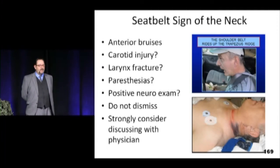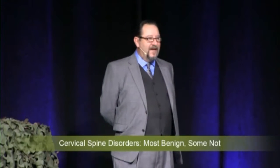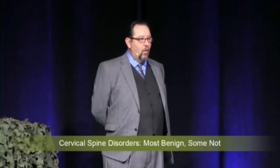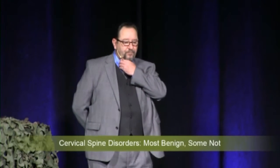We know that occasionally there are patients with carotid artery dissections, and they might have transient neurologic findings, but we don't know whether they all need to have a CT angiogram looking for this, or how to select them. So what you're looking for is, do they have tenderness over their larynx? If you're worried that they have a larynx fracture or crushed larynx, by all means, they're going to need a CT.